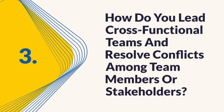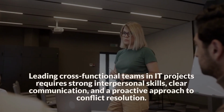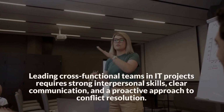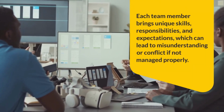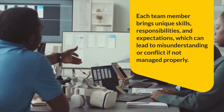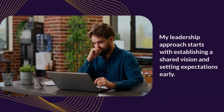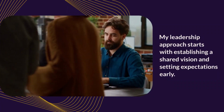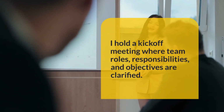3. How do you lead cross-functional teams and resolve conflicts among team members or stakeholders? Leading cross-functional teams in IT projects requires strong interpersonal skills, clear communication, and a proactive approach to conflict resolution. Each team member brings unique skills, responsibilities, and expectations, which can lead to misunderstanding or conflict if not managed properly. My leadership approach starts with establishing a shared vision and setting expectations early. I hold a kickoff meeting where team roles, responsibilities, and objectives are clarified.